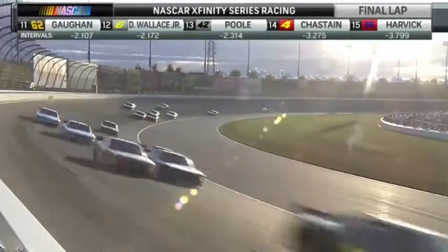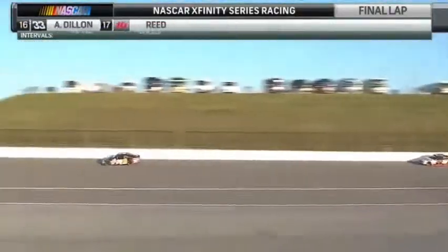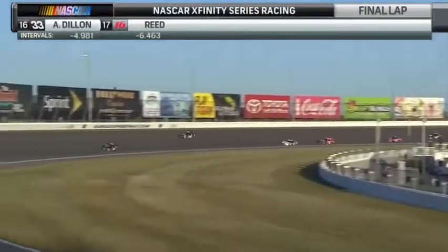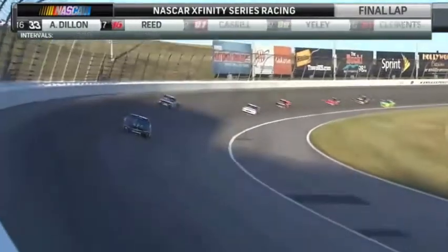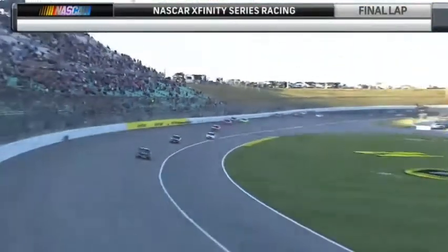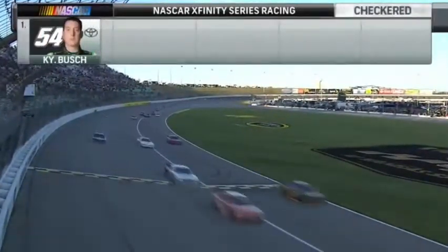Kenseth would lead the first 107 laps before Busch took the next 34, and then Kenseth led 24 laps before Busch led 1. The pattern of Kenseth-Busch landed with Busch leading 56 laps on the day en route to win number 75. Kenseth would fall short, only leading 148 laps out of the 204, but still placing a respectable second.